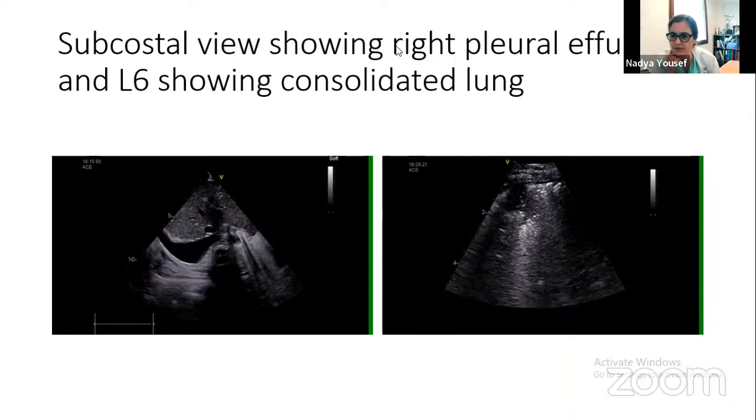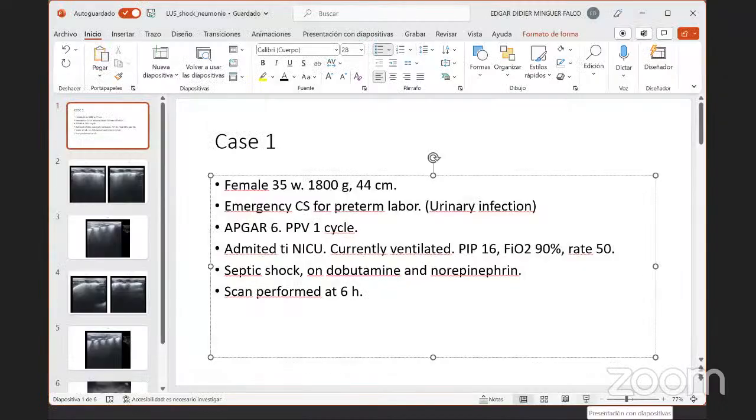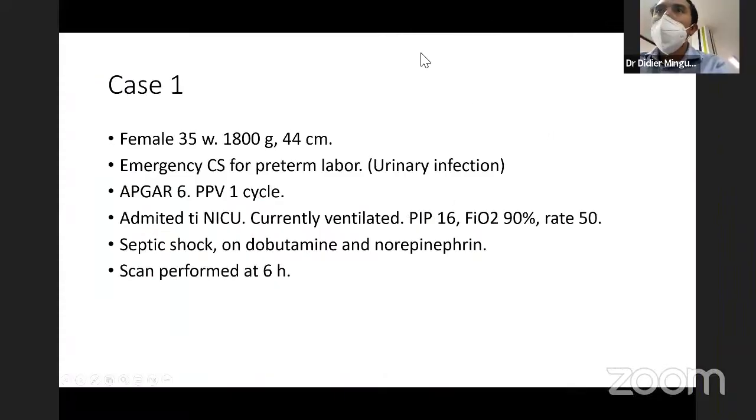I don't know if there's anybody else who will be presenting. No, I think Dr. Aluk mentioned that now we can go into your talk. Oh, okay. Hi, everyone. I'm Dr. Nadya. I'm a pediatric cardiologist in Mexico. And, well, I'm going to present the case. Is my screen visible? Yes, it's visible. Thank you.